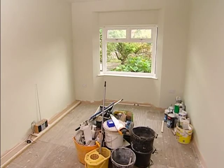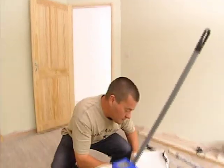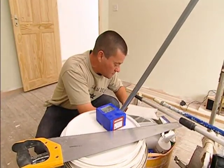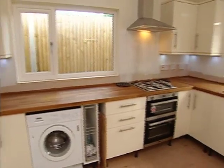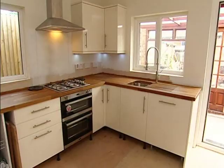So far, Bill's managed to keep within his budget of $20,000, but he's still got to buy and fit a combi boiler. Then he's going to add the latest of mod cons, heated skirting boards instead of radiators.